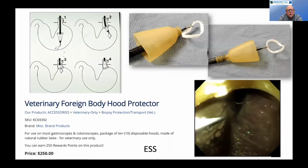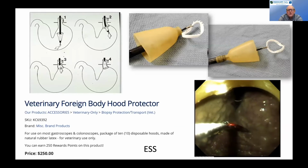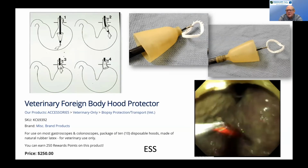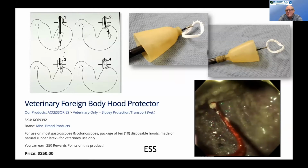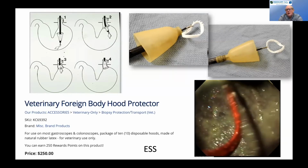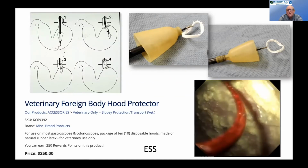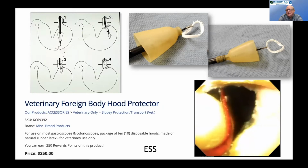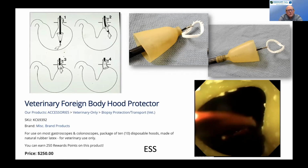And these retrieval hoods fit on your endoscope. They're little rubber hoods that fit on your endoscope. You can tape them on or rubber band them on. The hood is folded back as you go down into the stomach. As you grab the foreign body, as shown here in this video, grabbing a fish hook on a fish line, and as you pull your endoscope back to the lower esophageal sphincter and through the sphincter, that hood folds over the foreign body. It helps that foreign body get through that distal esophageal sphincter, and then you can pull it up through the esophagus without further damage.